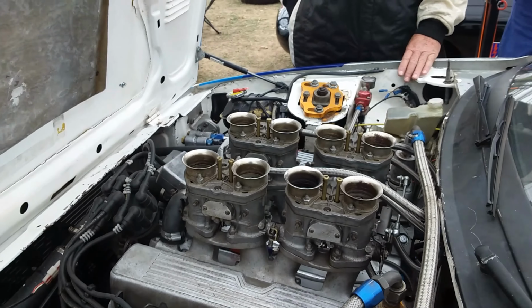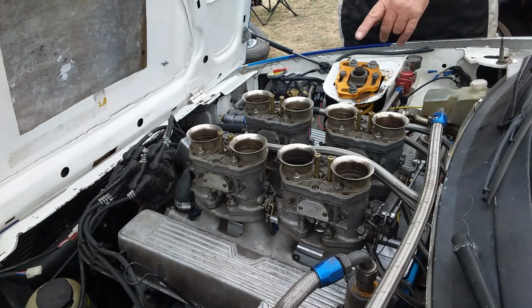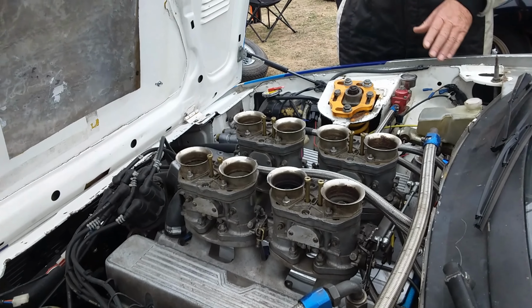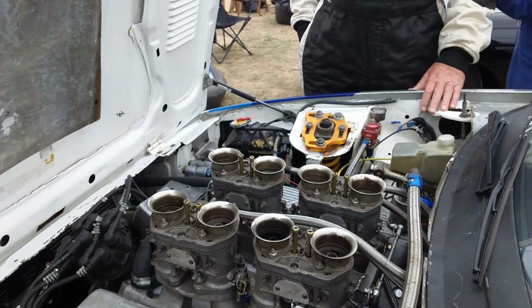Oh, okay. And we've got, as you can see, 8 great big carburetors. And we've modified all the oil lines, a bit hard to see, but we're running a high pressure oil pump. We run 9 litres of oil. The red line is about 6.5. And at the moment it's going on.